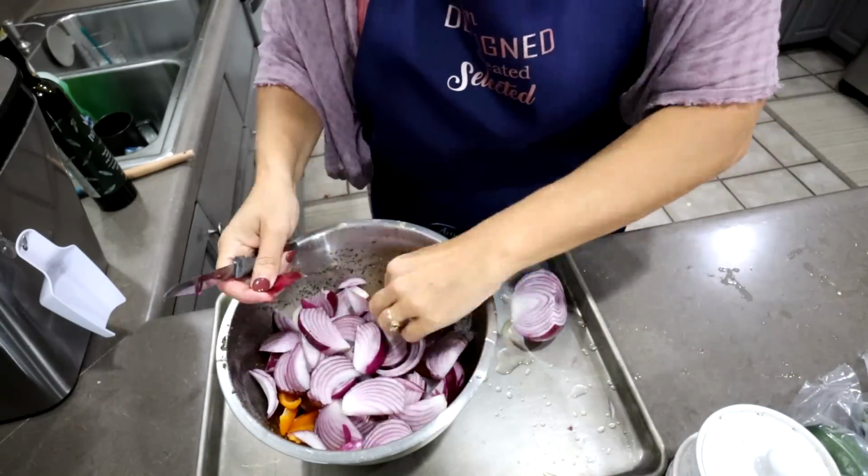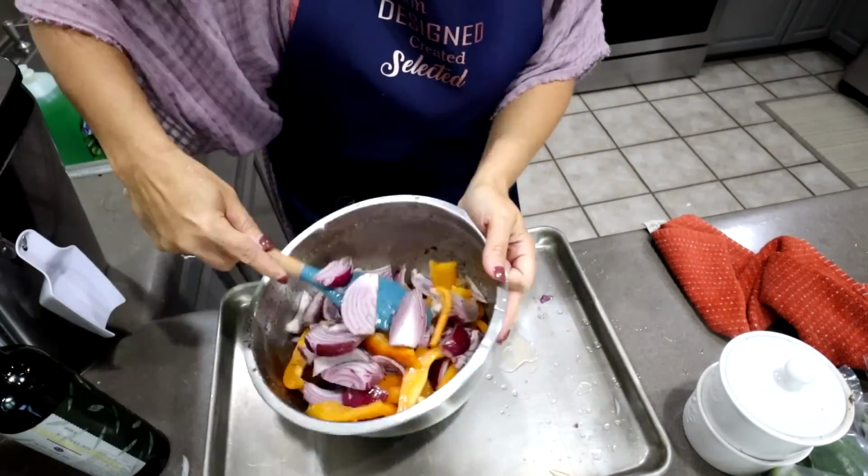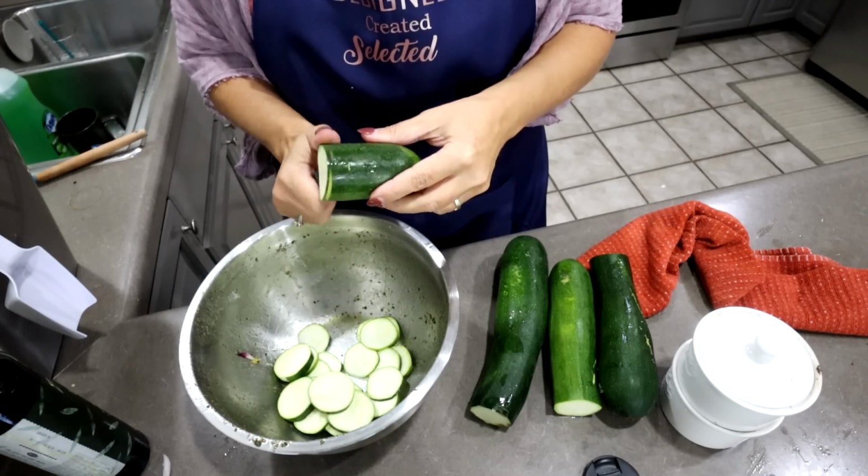One thing on our little vacation, I noticed the kids ate a whole lot more vegetables than I actually gave them credit for. At first they probably didn't, and then after a while they actually did. So I was like, you know what, I'm going to be putting these in there because I know you'll eat them. So peppers and onions, they ate. I'm going to put that in there. And I've got some zucchini they had as well.